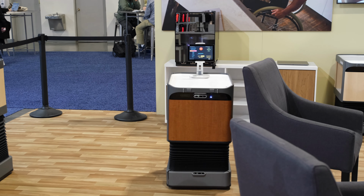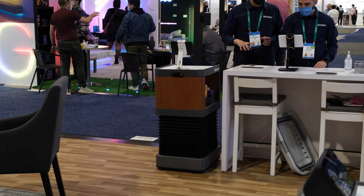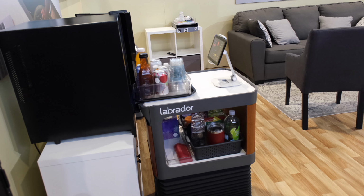Next up is something slightly more interesting: the Labrador Retriever Bot. The Retriever Bot is built for those with chronic pain or other issues that prevent them from being able to move around the house easily. It works through a touch screen or a mobile app and lets the user get items delivered to them throughout the day. Having seen the device in person, it's pretty futuristic.